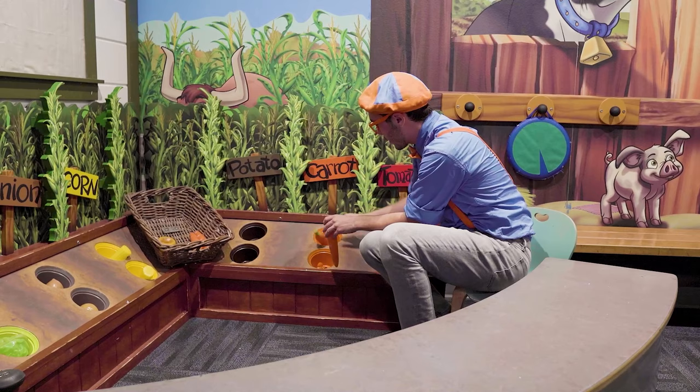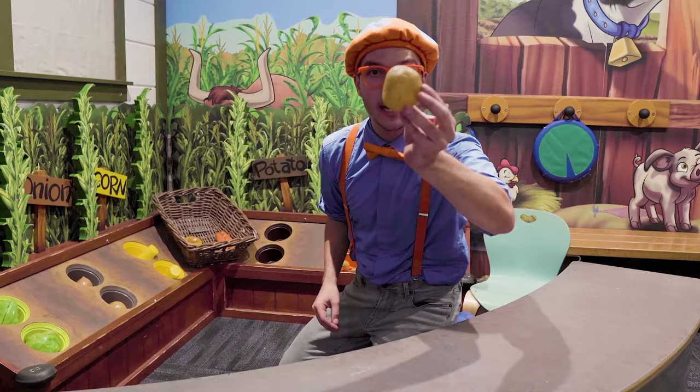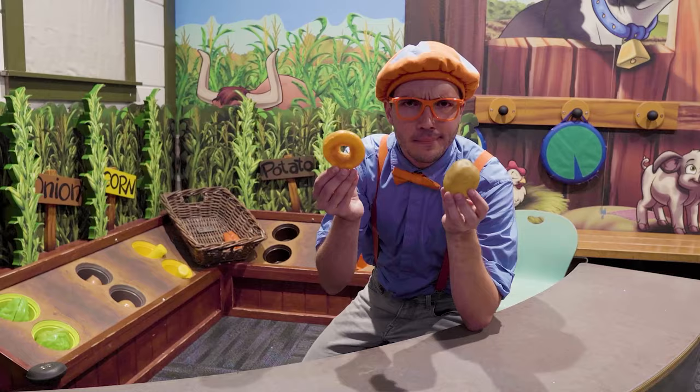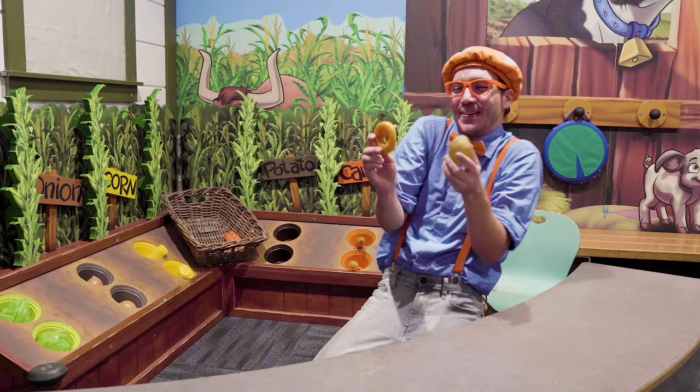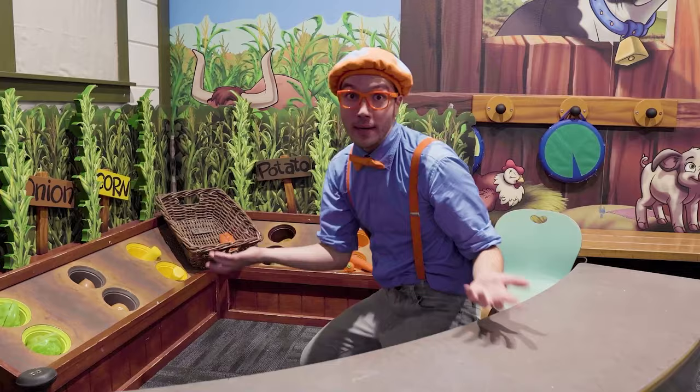What's left? Oh yeah, a potato. Whoa, look, we got 1 potato right here, and we have another potato right. Wait a minute, is this a potato? That's not a potato, that's a donut. So silly. Well, I guess we'll put it in the potato because we only have 1 potato, but this is not a potato. Whoa, we did a really good job matching all the fruit together.